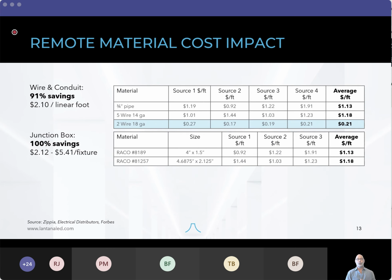Okay, so another really cool thing that we've found with our installs in data centers is there is a huge material savings. So in most jurisdictions, because it's line voltage going into the RDU, but it's low voltage class 2 wire coming out of it, you don't need conduit going from the RDU to the fixtures. That means you don't have to buy conduit, you don't have to pull conduit, you don't have to bend conduit. That is a very, very big savings. Also, we're not taking 5 wire over to the fixtures. We're just doing the 18-2 wire, which is much cheaper. So there's about a $2.10 a linear foot savings by going with this system.